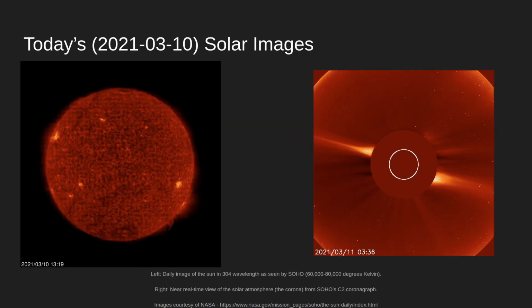Alright, and as a little bonus, here is today's solar images. I got them straight off of NASA's website. This is the most recent data relayed from SOHO, so you can see it's still transmitting data at all times.